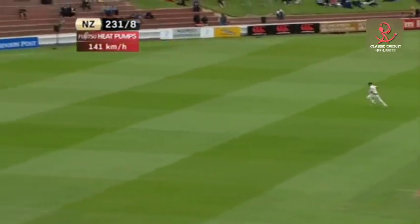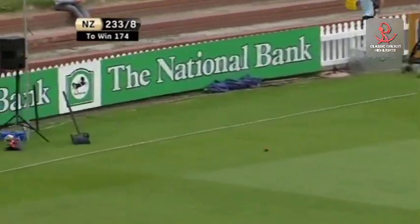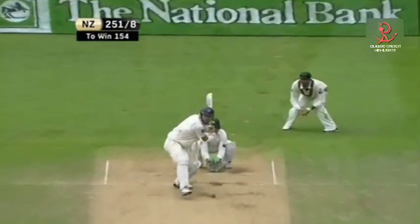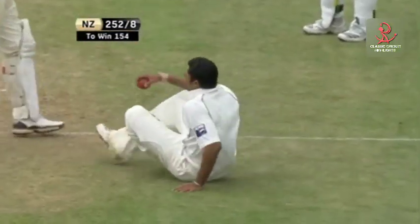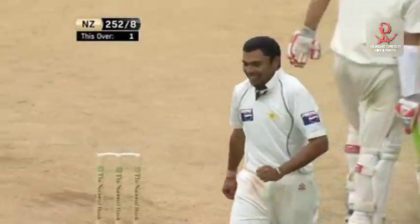Oh, Brian's got that away nicely. It's a full toss. And he just pushed it out through the covers, timed it well, and he'll pick up a boundary four. Up to seven. Vettori goes in the air. It's straight to the keeper. They are unsure. Oh, he's dropped it. They've dropped another one here, Pakistan. This is becoming comedic.